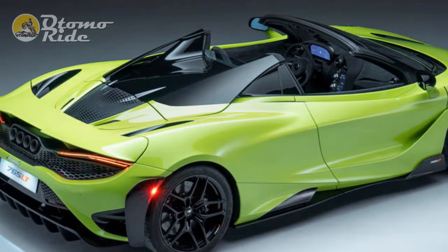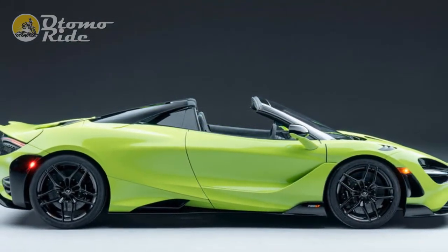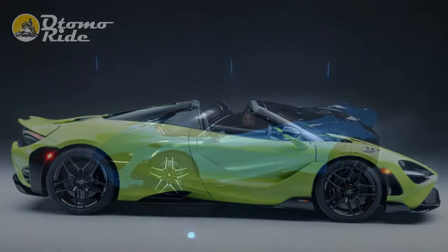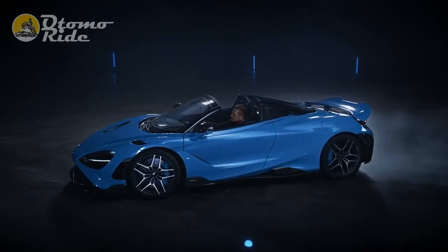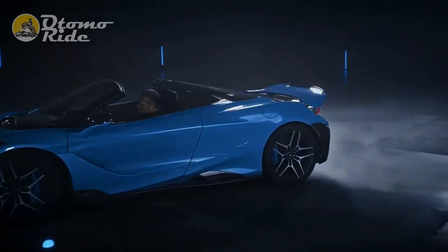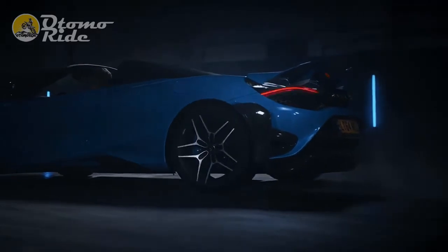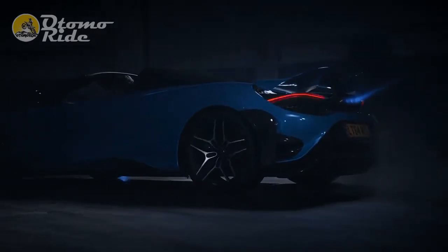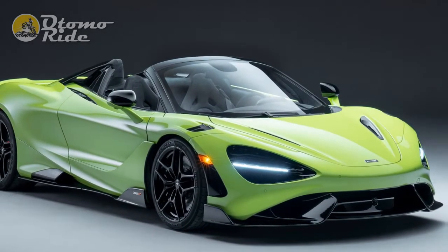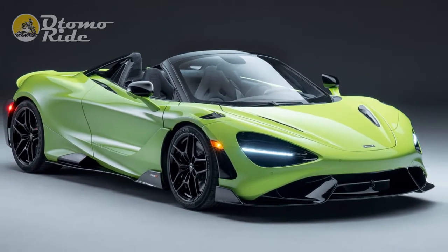With the eagerly anticipated Artura on hold, next in line for an unveiling is the 765LT Spider, the drop-top version of the flagship of its track-hardened long-tail lineup. Claimed to be the fastest convertible the brand has ever produced, it also promises to add an extra dollop of driver engagement, which, given how immersive and synapse-snapping the coupé has already proved to be, is quite some statement of intent.